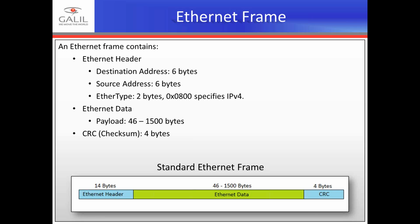So let's go over Ethernet frames first as a baseline. An Ethernet frame being sent down the Cat5 cable from a host to another PC consists of an Ethernet header. This is built up of the destination address, the address to which the packet is being sent, and the source address, the address of the device that's sending the packet. The EtherType specifies the type of communication being implemented. The hex 0800 specifies IPv4, which is the predominant protocol for internet communications.